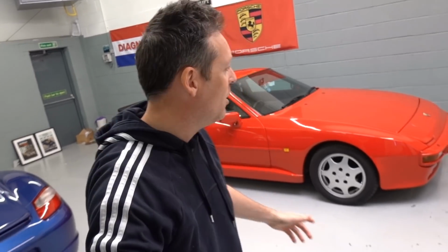So you remember when you were like 12, 13, 14 years old and you had those posters on the wall, you know, cars that you were gonna buy one day when you were old enough, you were gonna save up all the money you could and you were gonna buy that car that you absolutely loved. Well, guess what? Mine was a Ford Escort, not a Porsche 944.